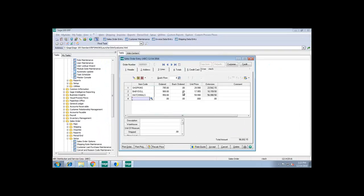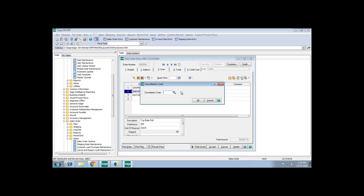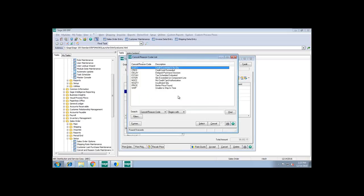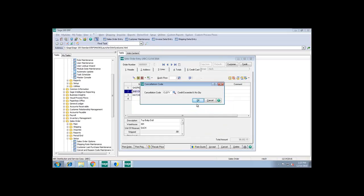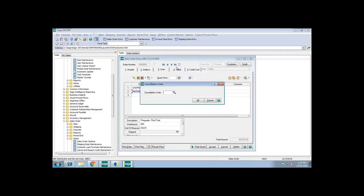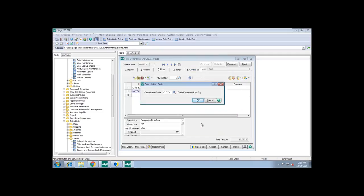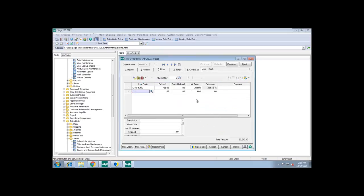So my credit card in particular that I'm using right now does not have $10,000. I'm going to go ahead and just remove some of the items from here so that I can process the pre-authorization. And let me just get this out of the way. And what I'm doing right now, standard Sage process, you can see it's the standard cancellation of items, and then Sage in your case, or in this demo case, is requesting a cancellation reason.